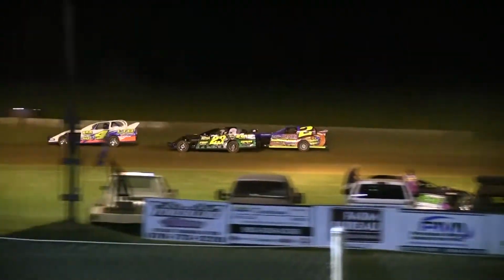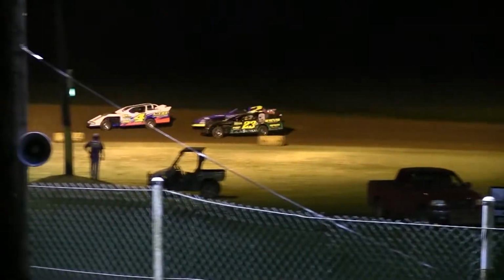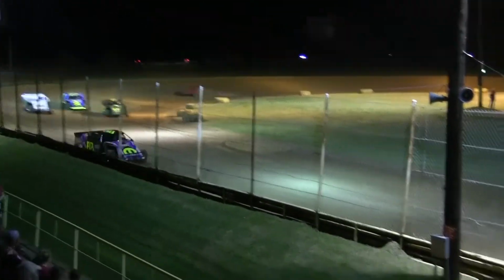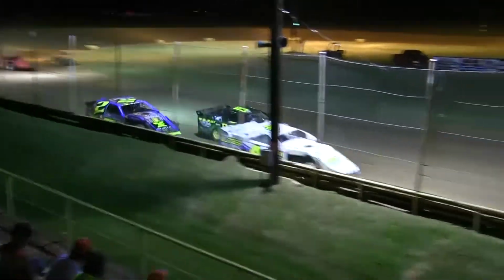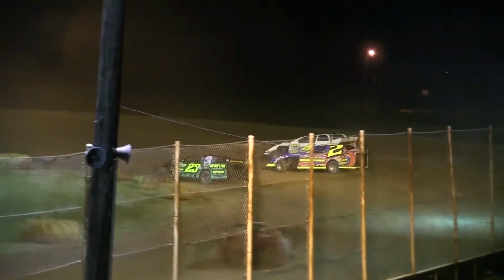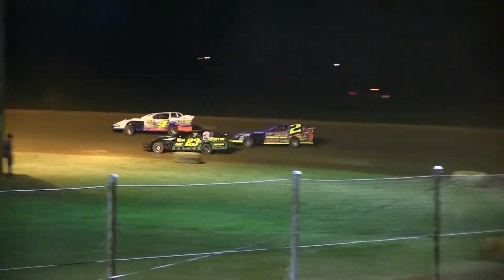Battle for third and second. Adam P. Wayne Roy. I thought he was going to make it 3 wide there with Rowland and John Good Jr., but he didn't do it. But he will go to the outside of John Good Jr. going into turn 3 and 4. He's going to try to take the spot away and set his eyes on Brandon Rowland. Adam P. Wayne Roy's on a roll here, trying to get it around him. Adam Roy will, I believe, comfortably go to second in this race just momentarily. Not before John Good gives him a fight for it, though.